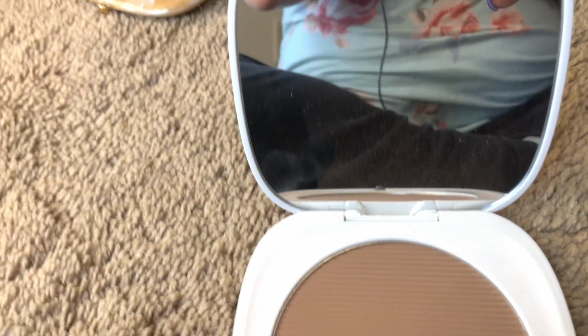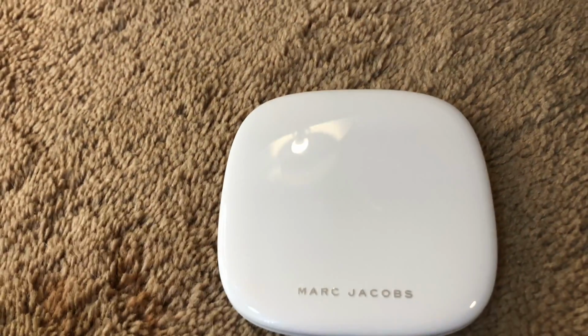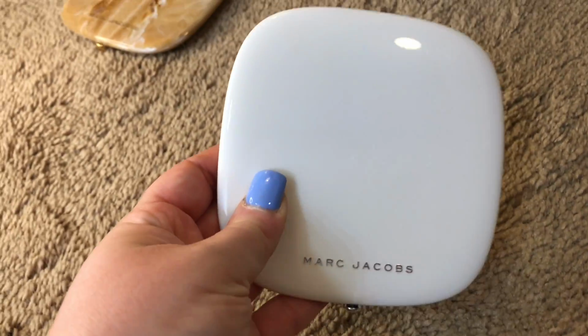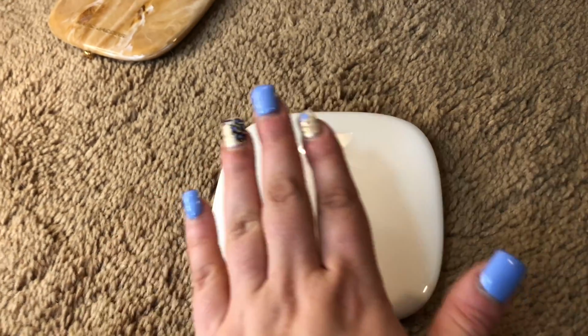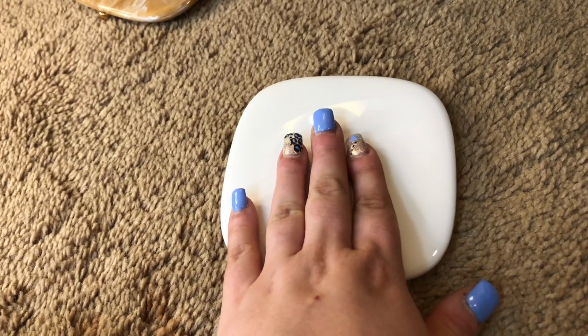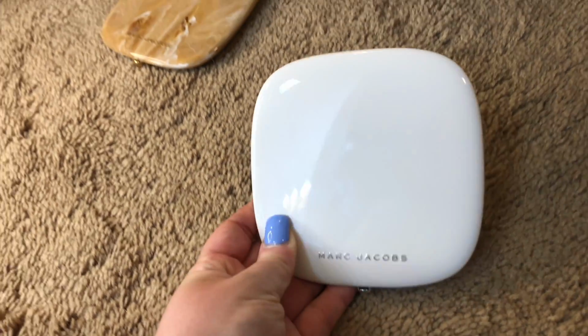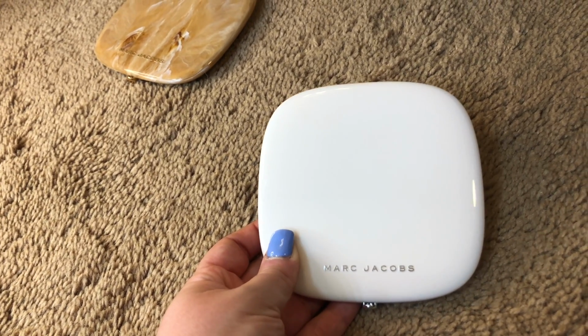It has such a cute mirror and it has such a beautiful bronze shade. It has been one of my favorites for as long as I've had this, for about 6 months. I've been using these non-stop. I have a backup that tells you how much I love the formula. It is the absolute perfect shade for my skin tone. I think it's definitely worth the money. I'm definitely going to keep this in my collection.